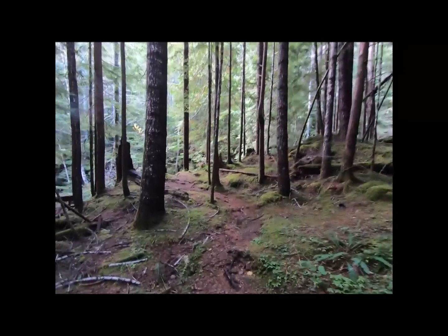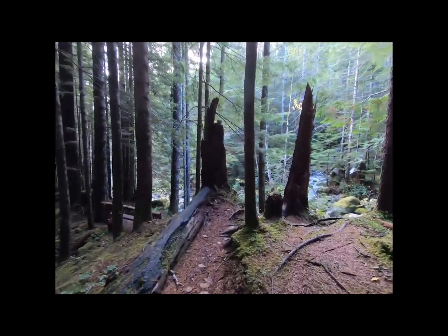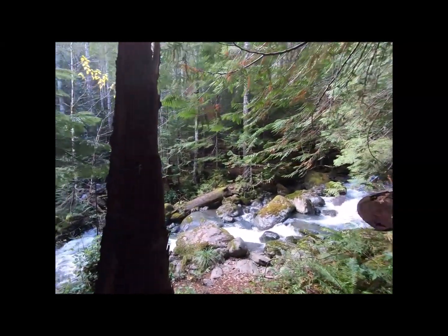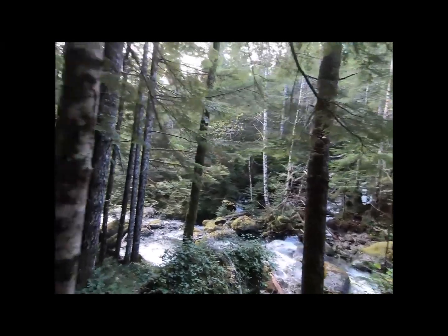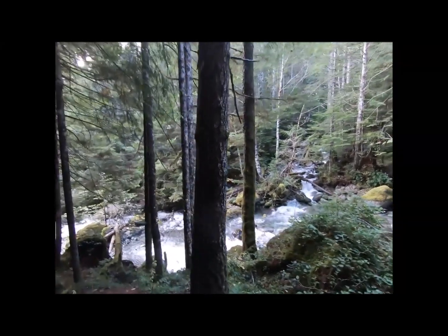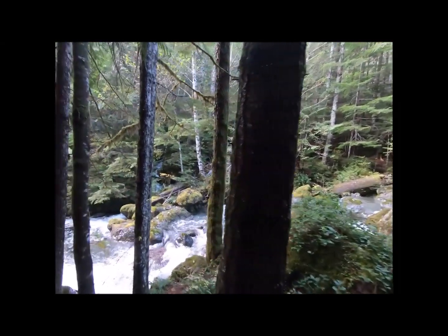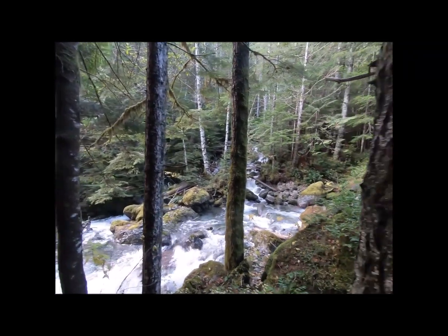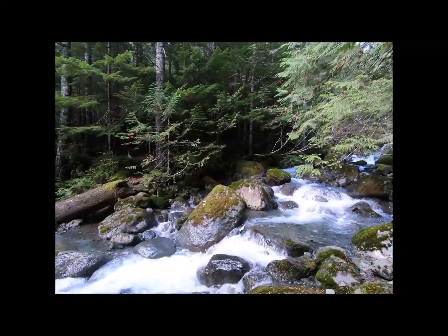Alright guys, so this trail brings you down to the water. Got a little bench down here. So this to my right is Big Creek. And that straight in front of us will be the first creek we hit. Nice view. All right, a little closer look at Big Creek here.